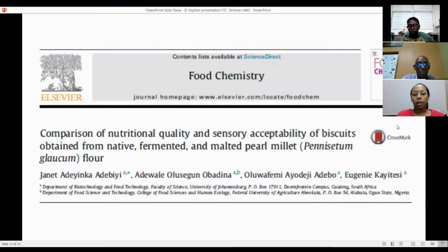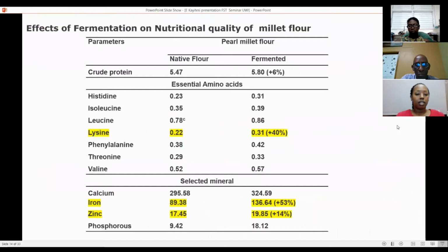This was a follow-up study to look at what happened to the nutrition quality of the food product and the sensory characteristics as well. I only selected the nutrition because I wanted to highlight what I mentioned earlier on the role of fermentation in enhancing nutrition, particularly bioavailability of minerals such as zinc and iron, which form part of the most deficient minerals on the continent. So what we saw is a significant improvement in iron, particularly an increase by 50%, which is quite encouraging.